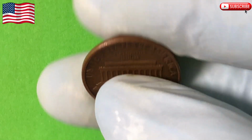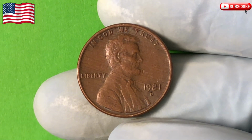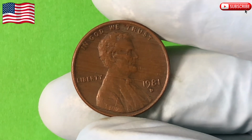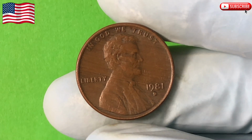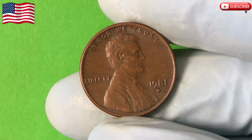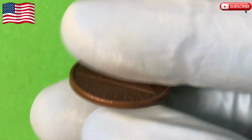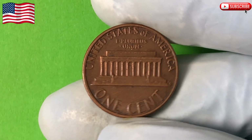Now, here's the moment you've all been waiting for. How much is the 1981 penny really worth? While most 1981 pennies are worth just their face value, there are some exceptions. If you have a 1981 S-proof penny in pristine condition, or if you're lucky enough to have found a double die error, off-center strike, or another rare minting mistake, you could be sitting on a small fortune.